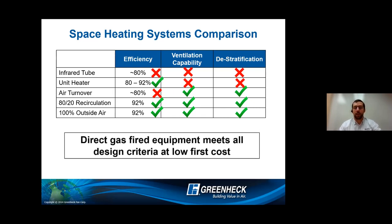So when we look at the equipment that checks all the boxes, direct fired equipment really is the best solution to hit all those design considerations at really low first cost for those high heating capacities like we talked about earlier. So it's an excellent option for heating these buildings when we get to those large spaces, when we need that ventilation, we're trying to de-stratify those tall ceilings, and we've got large heating capacities that we need.